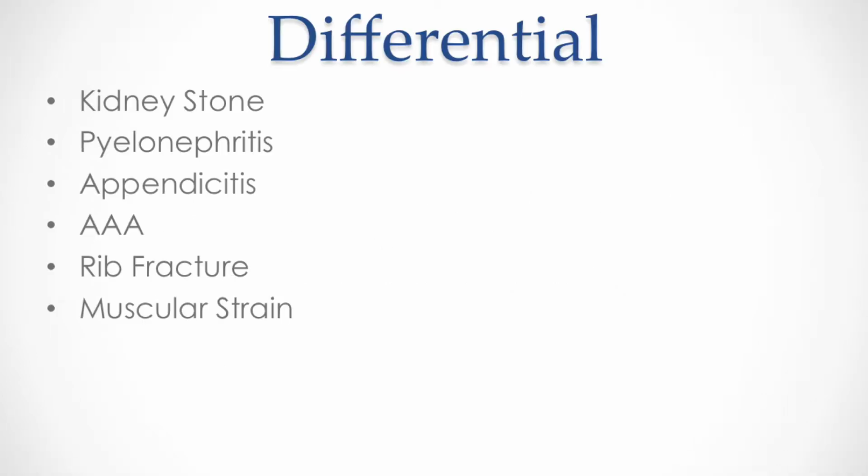So formulating a differential on this patient, we're thinking obviously there was some CVA tenderness. Patient's pain was pretty intense, and it radiated around to his groin. So things that we would be thinking of as physicians would be kidney stone, pyelonephritis or kidney infection, appendicitis, AAA, rib fractures, or muscular strain. Further down your differential, obviously less acute.